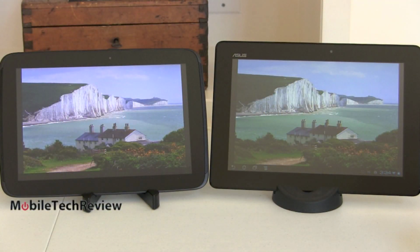And now we've got the same image up here on screen, 1920 by 1200, and honestly, the amount of detail that you're going to see is the same on both. The difference is going to be in the brightness and the color saturation levels. A little bit more color saturation looks like on the Nexus 10. That's probably because the brightness is also higher on it, so colors are going to pop if it's brighter. But in terms of detail, pretty much you're seeing the same thing here.